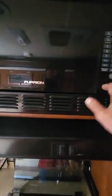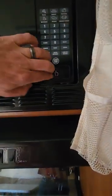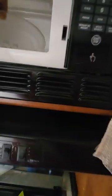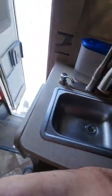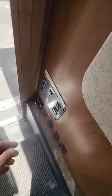Microwave's a little tricky. I don't know what's up with it, but you gotta get your finger up here and pull it open. Everything's gotta have its quirks, right? So you press the button and pull this thing here. There we go. Got the rotisserie pan. I'm trying to focus on the video and the pan.